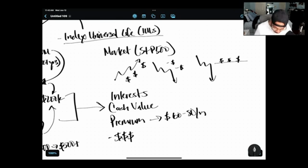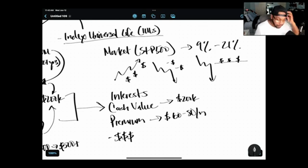So if you have a cash value of 200K and you know that the market moves at 9% per year, or 9 to 21% per year, because of COVID it increased, right? But let's use 9%, and it breaks even, then you're not making 9%. You're making like 0 to 1%, depending on if there's like a heartbeat fluctuation within the market. So you're making like 1% or 0%. You're just at break even. You're not losing money, nor are you making money.